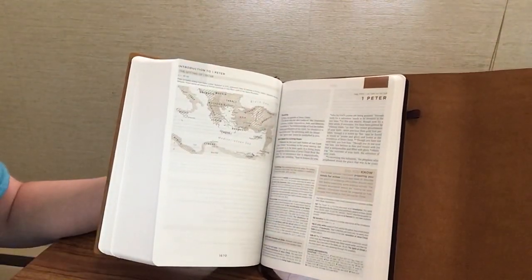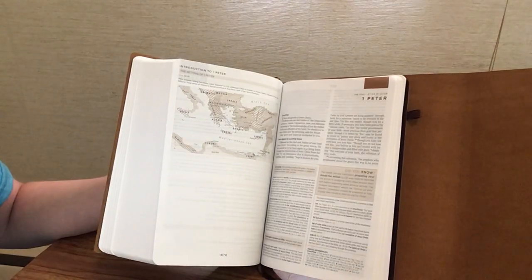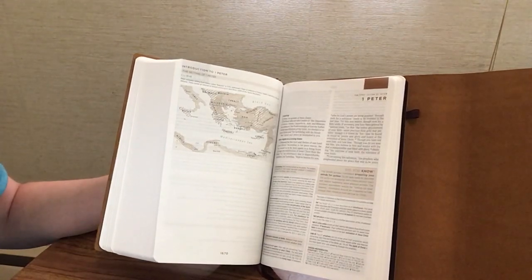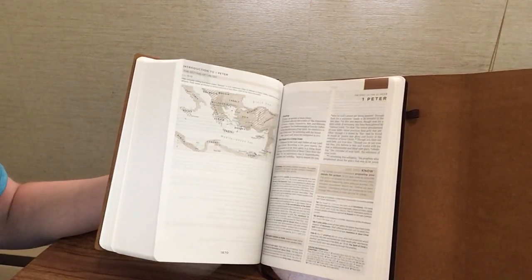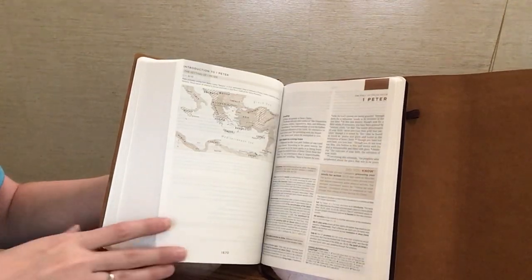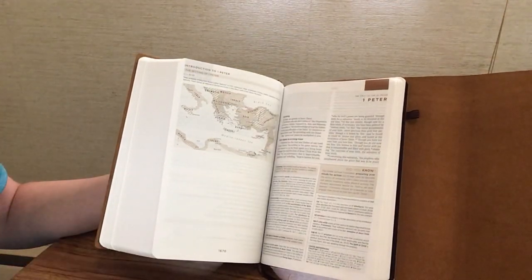The scripture is in an 8-point font, so it is a little small. That's another thing you have to think about when you're trying to decide which of these Bibles you want. The font's going to be a little bit smaller in this one. I think it's a little bit lighter in color, too. It's not awful, but just a little bit lighter, so definitely keep that in mind.